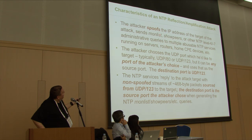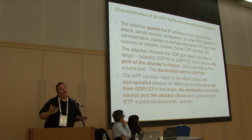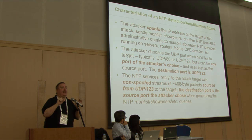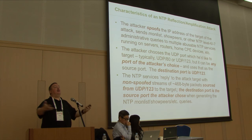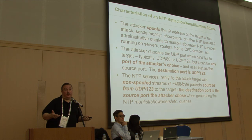So, the attacker spoofs the IP address of the target, and what he's doing is he's actually abusing misconfigured NTP servers out there that have exposed what we call level 6 and level 7 administrative commands. There's one command in particular the attackers like to issue that's called monlist. Monlist gives a list of all the different IP nodes that have contacted that particular NTP server for timesync services.